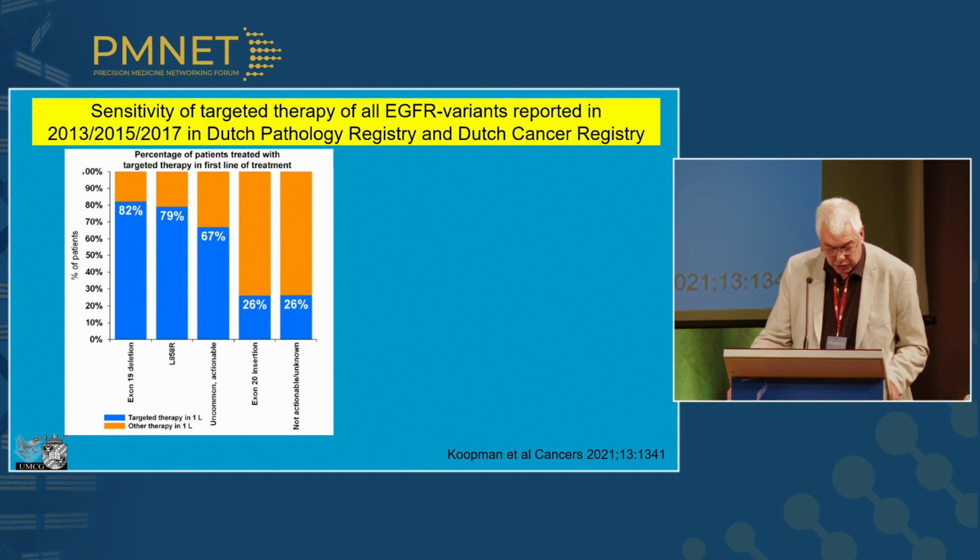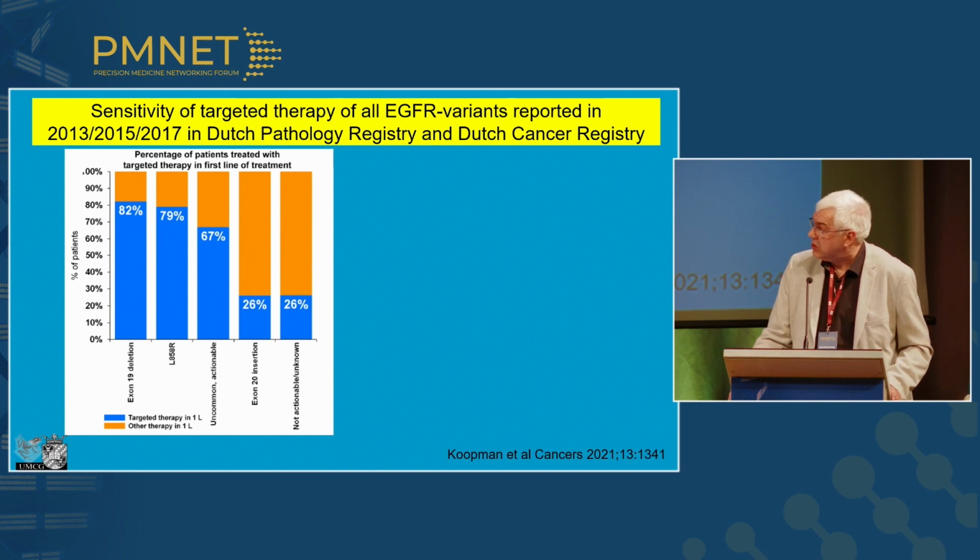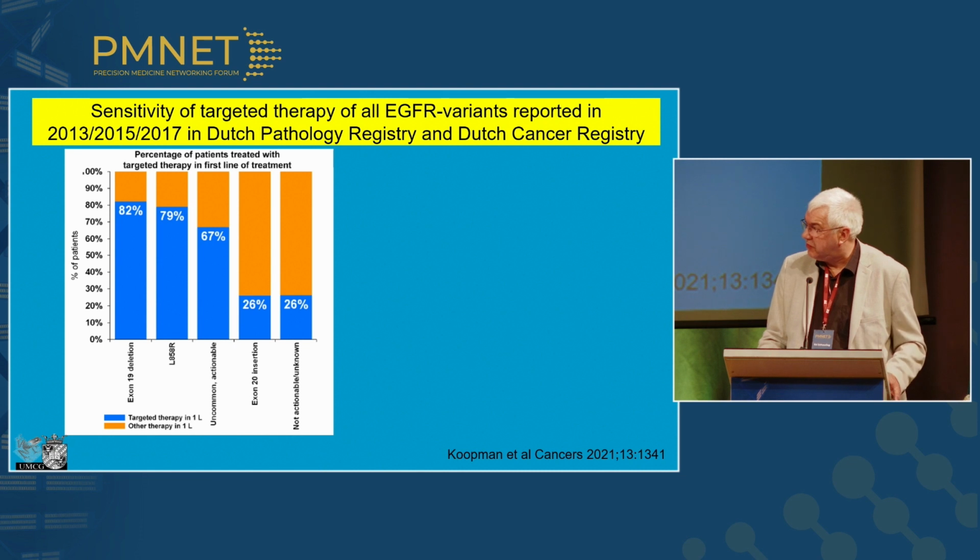So this first slide shows you, in the left 2 bars, that of the cases of the mutations that are targetable, in about 80% of the cases, the patients indeed were targeted. So 20% not, although there was a mutation. But even more interesting, on the right-hand side, we have the resistant mutations, and those that turned out to be not targetable, not actionable. And still, a quarter of these patients was treated by the doctors. So the information that people have at the moment is not complete because of the difficult analysis.